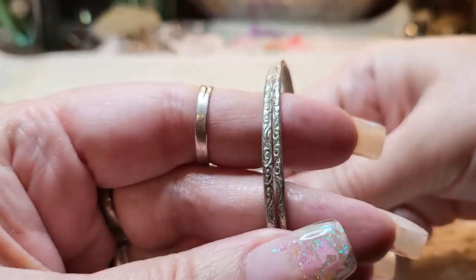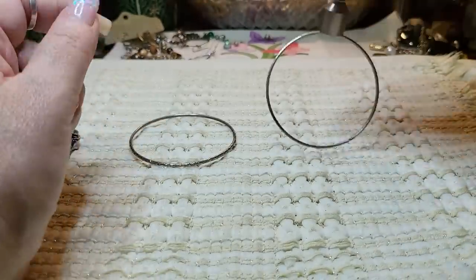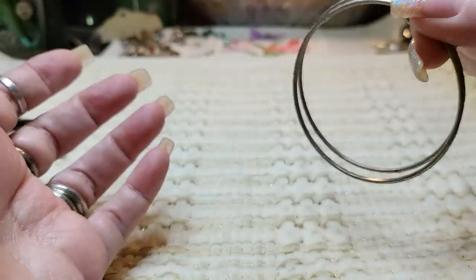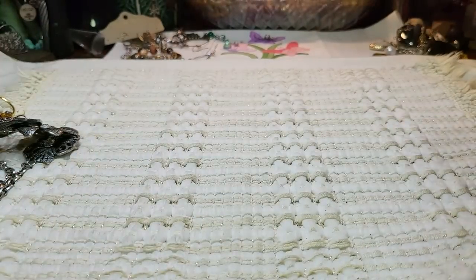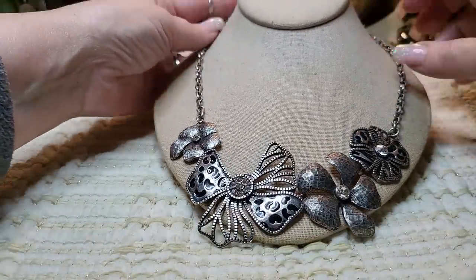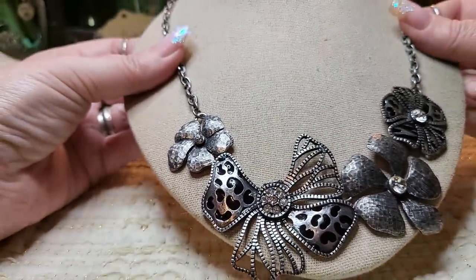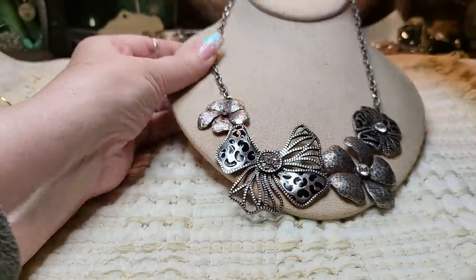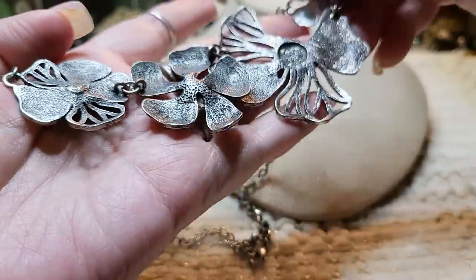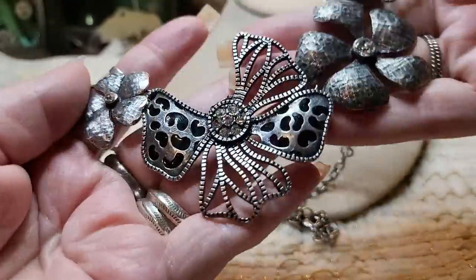Oh, I like these. So we had some of these in the last part of the bag. And these are just silver tone, but I love the etchings on these. So I think we have like four of these now, which is nice. Oh, we got another necklace. Silver tone. Flowers. That's pretty. With rhinestones, and all the rhinestones are there. I like that one. Yeah, lobster claw clasp. There's the back of it. No name, but it's in great condition.